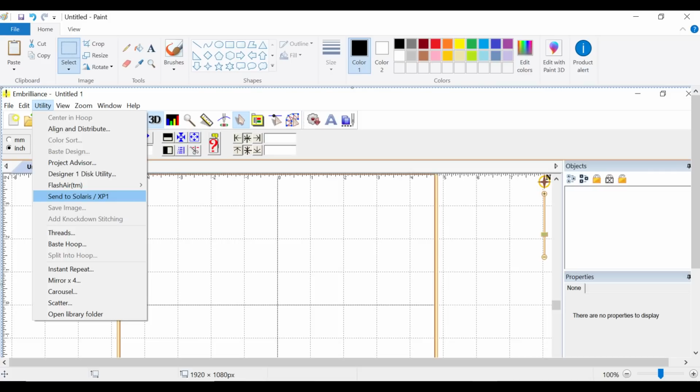And one of you told me in a comment, or was it an email? Y'all are brilliant. For those of you who use Embrilliance, there is a feature, I think under Tools, that says Send to XP1 Solaris. So if you're working on an embroidery design in Embrilliance and you've got your Luminaire hooked up to your Wi-Fi, you can just go send, it's done. No more USB from your laptop to your machine. How awesome is that? You guys are right. I think I'm going to love this thing.